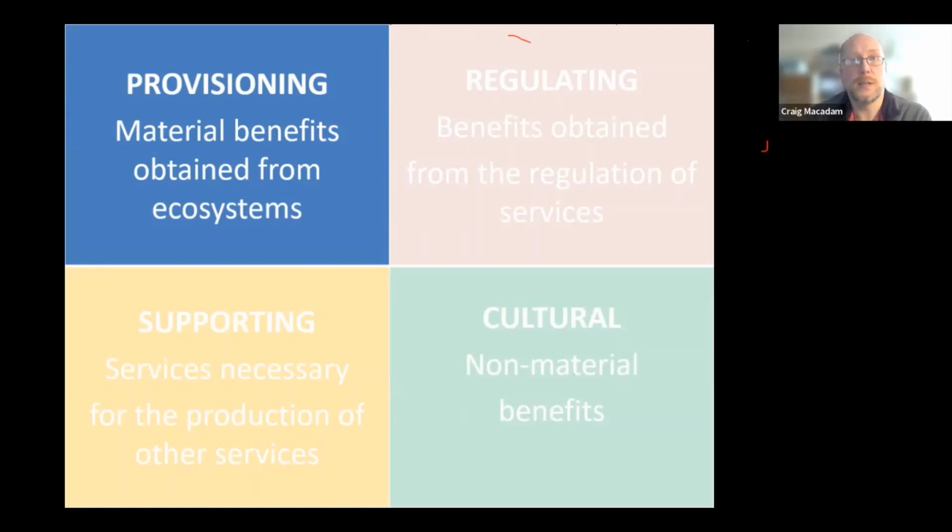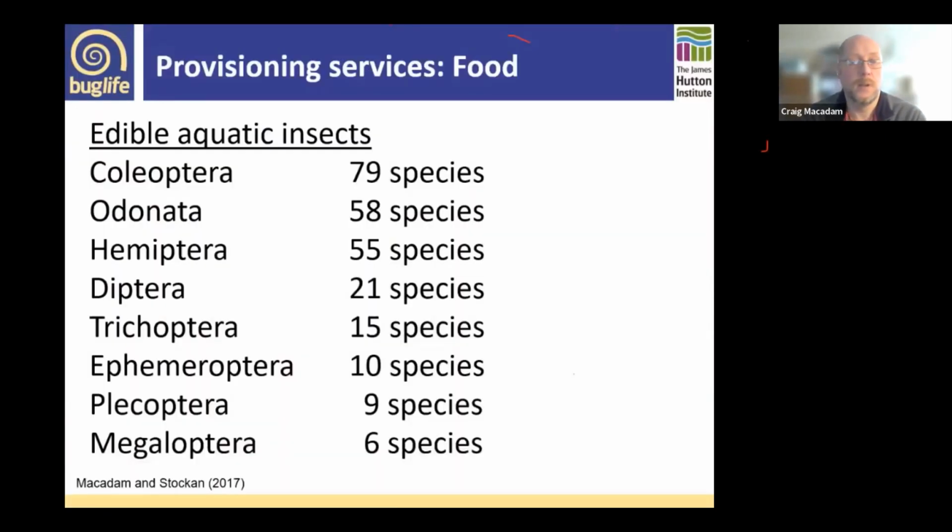These are the sort of things that we directly use as humans. The first thing I'd like to talk about is aquatic insects as food for humans. Jenny and I did another study which looked at this, and we collated information about all the aquatic insects that were eaten as food around the world. And we got this impressive list of 223 species covering each of the aquatic insect orders.